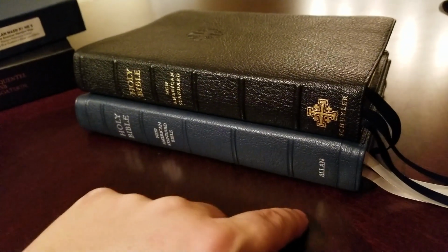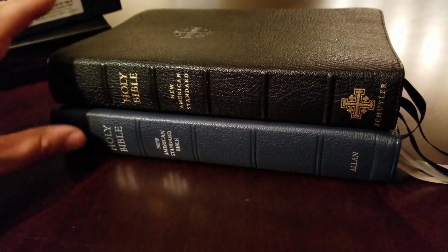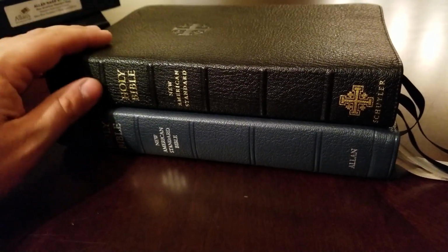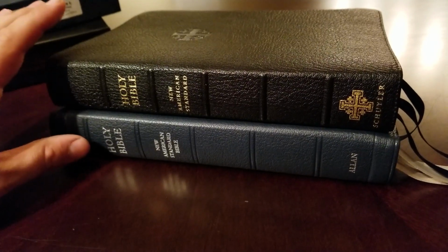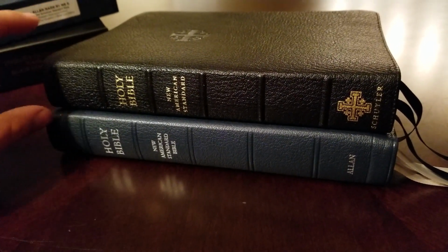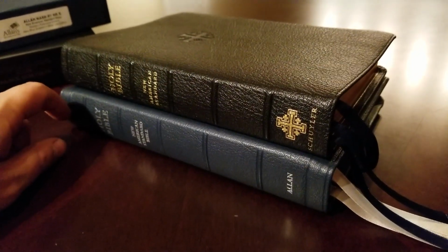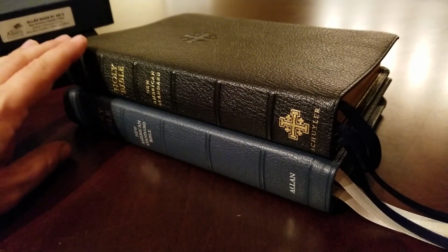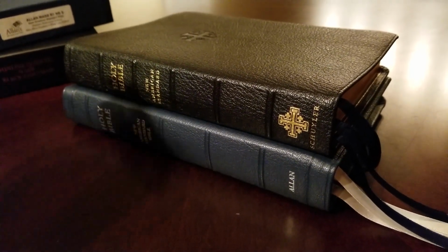In my opinion, I really think that these two are the cream of the crop of the New American Standard Bible, and I just don't think it gets much better with the Bibles produced today. So anyway, I know that's running a little long, but I just really wanted to show as many of the differences as I could between these two editions.